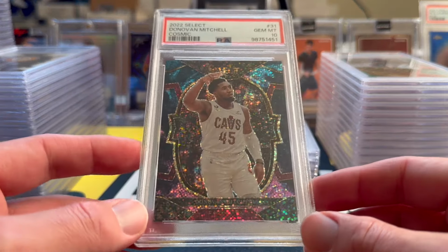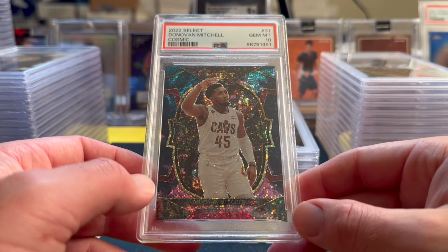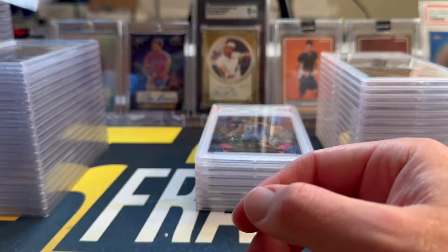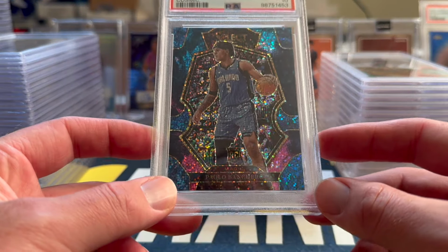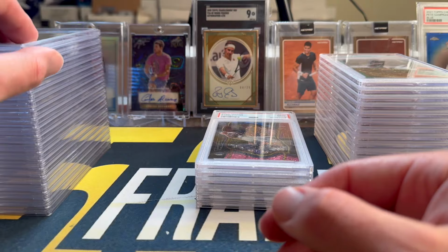And nice one here, Donovan Mitchell. Just the Cavs are absolutely killing it right now. Who would have thought they would start? I think they're 9-0 right now. Who would have thought? But Donovan Mitchell, 10 there on the Cosmic. We have Jamal Murray, 10 on the Cosmic. And super nice one here. Huge card. Paolo Banchero, Cosmic Rookie, 10. That is very, very nice.